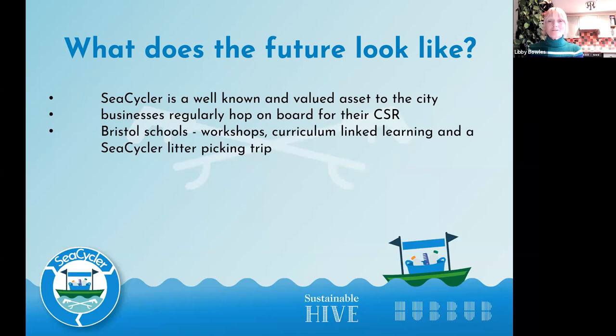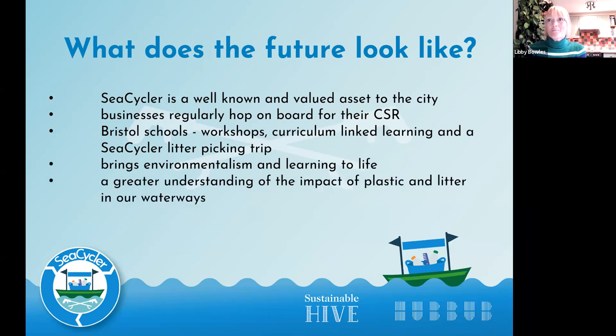We want to take Bristol schools out so we can run workshops and curriculum linked learning and take them on a litter picking trip and really bring environmentalism and learning to life, because as we know, that's when people are hooked in, that's when they get passionate, and that's when they want to do something to help. And also to give people a greater understanding of the impact of plastic and litter in our waterways, why it's bad to have that plastic there, what it actually means chemically when animals are eating plastic and it's being ingested by animals in the water.